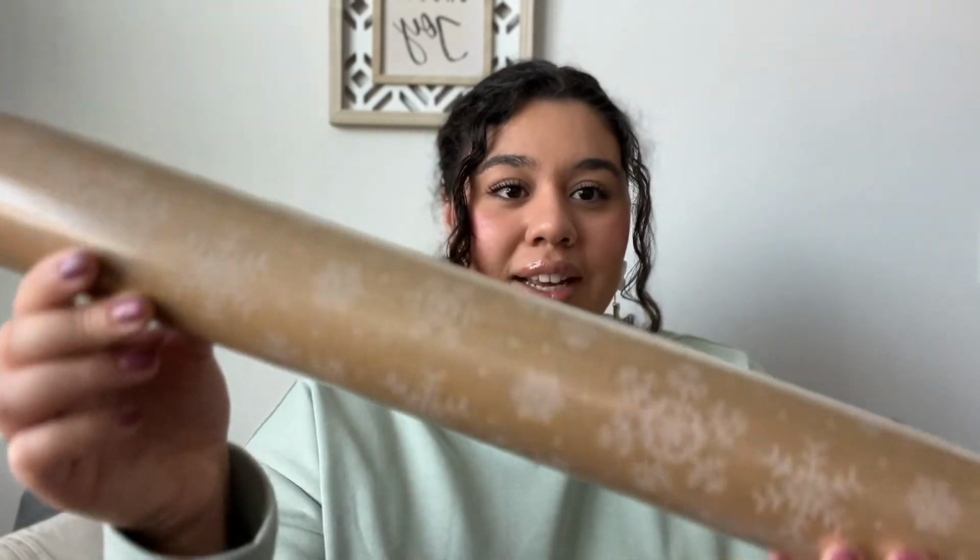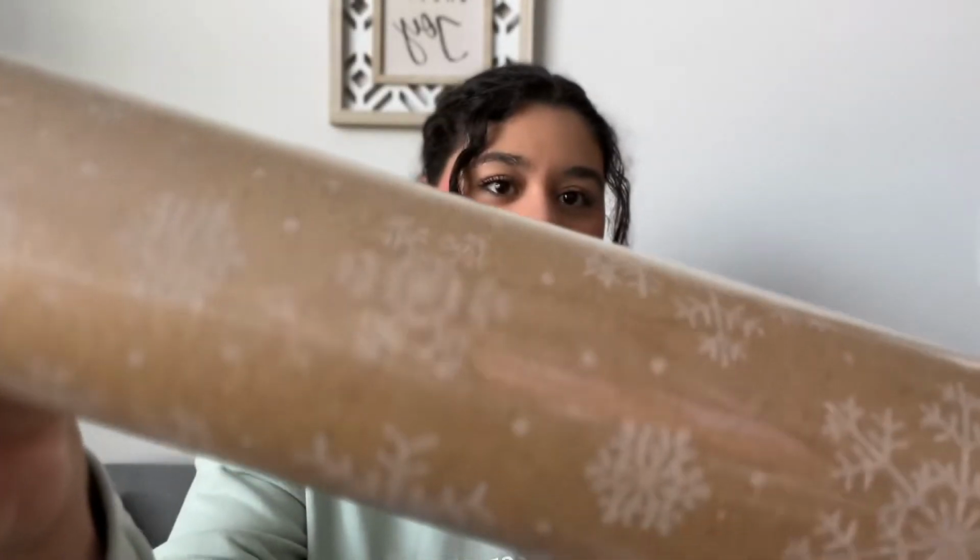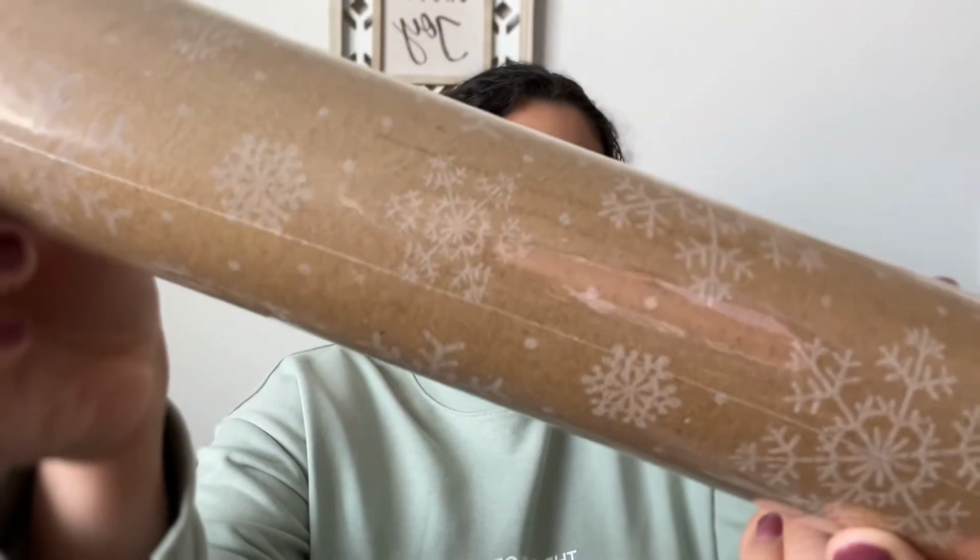And now I'm gonna do a haul with the things that I got from Hobby Lobby. The first thing that I got was this wrapping paper. I think it's so pretty. It has these snowflakes on it. And you can't really tell with, there we go. It has these beautiful snowflakes on it, and I thought it would look really nice with the thing that I'm going to do with the other wrapping paper, which you guys will see in a moment.